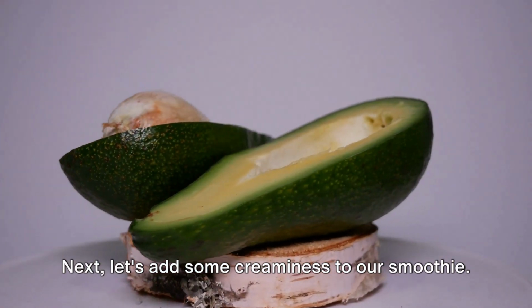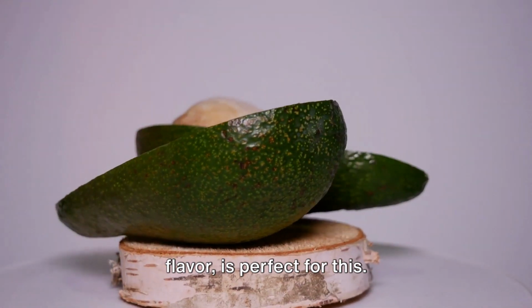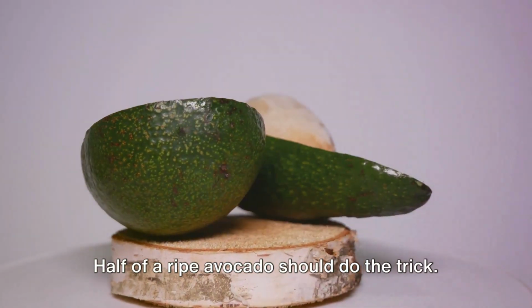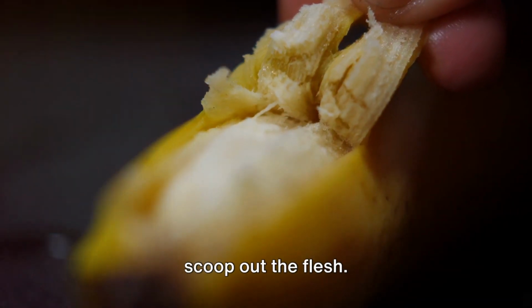Next, let's add some creaminess to our smoothie. Avocado, with its rich texture and mild flavor, is perfect for this. Half of a ripe avocado should do the trick. Just cut it in half, remove the pit, and scoop out the flesh.